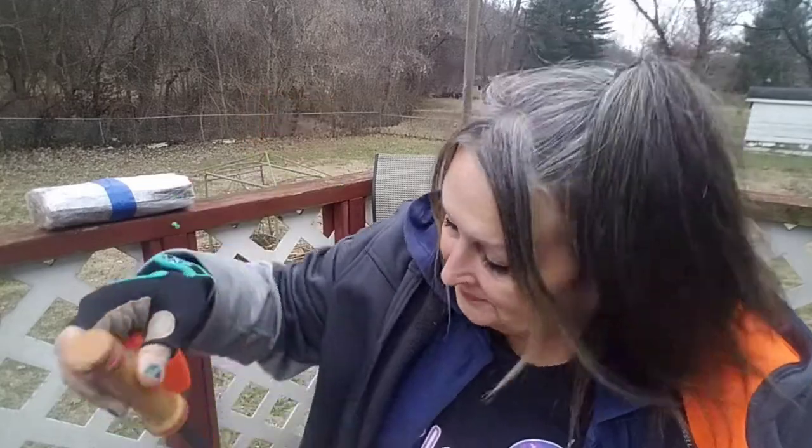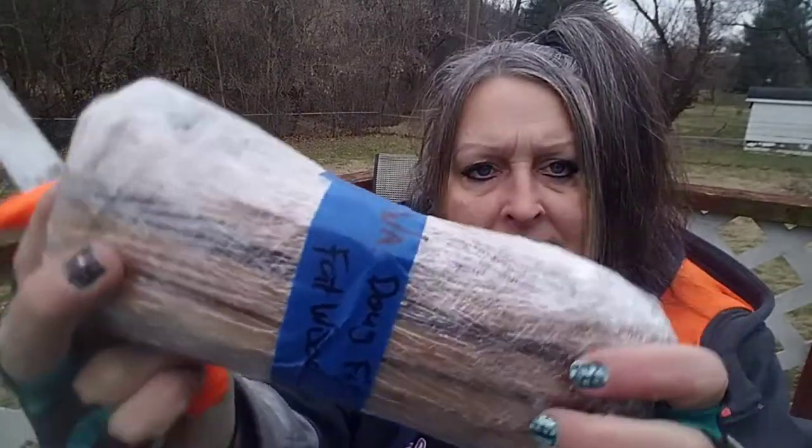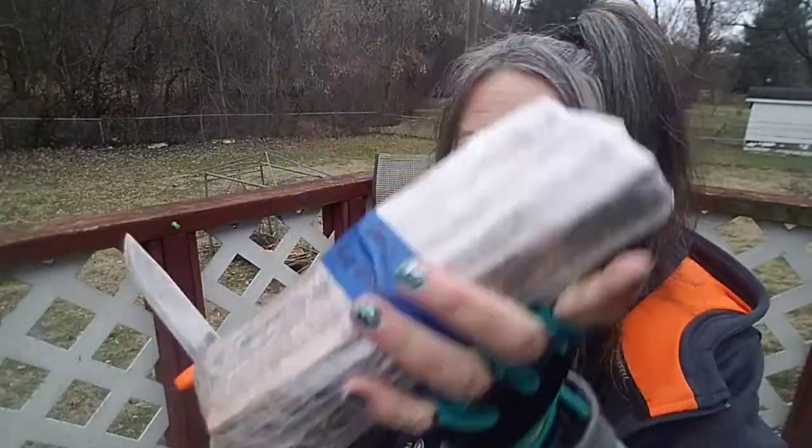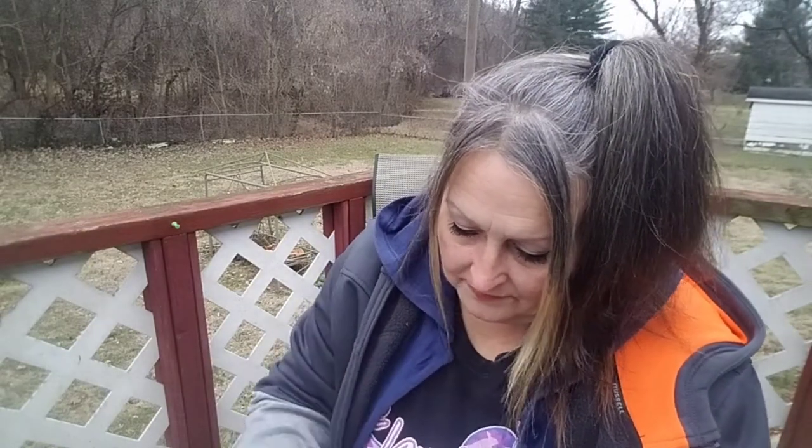I got his ferro rod out here that he made me. And brother, I hope you don't mind what I did to the handle. This was yew wood that I made. So we'll see. I was prepared in case we make a fire. And this is Washington Douglas fir fatwood, bundled very nicely.